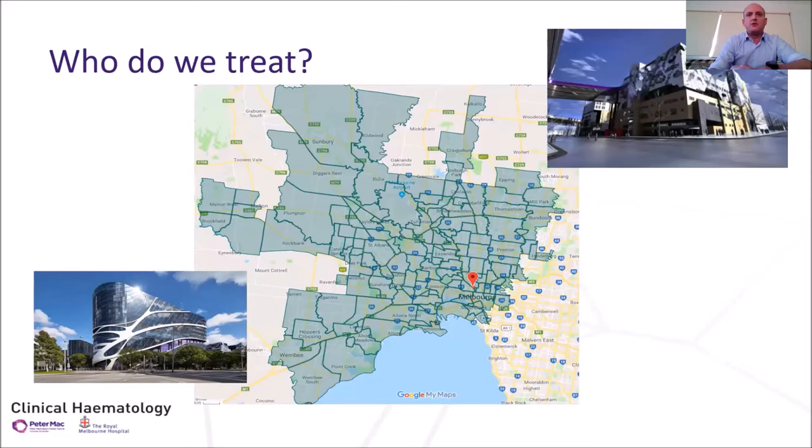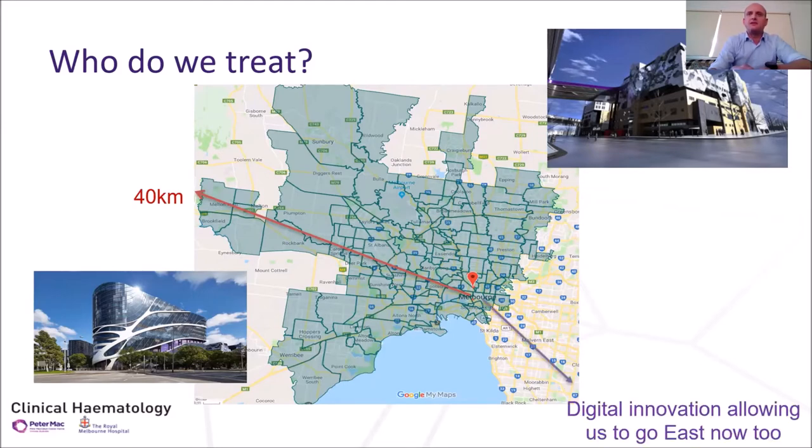So where we are, Melbourne has been in the news quite a lot recently, but we're based bang in the middle, and we go pretty much out to the west, 40 kilometres. But due to some of the innovations we've managed to do, we're now recently inching out to the east. And digital innovation has been one of the things that we've been able to do to let us do that.